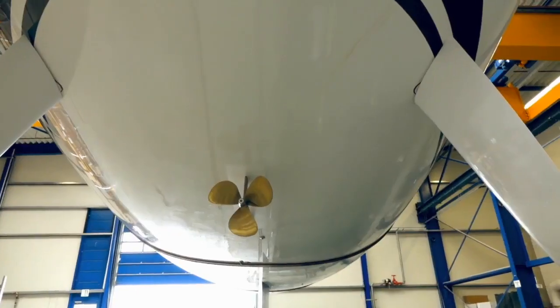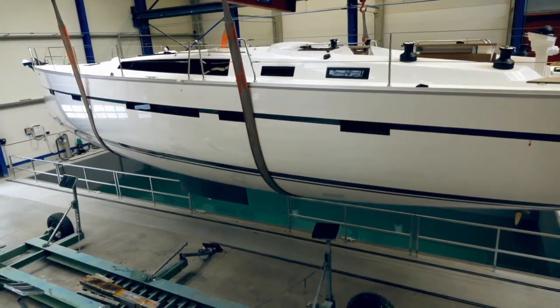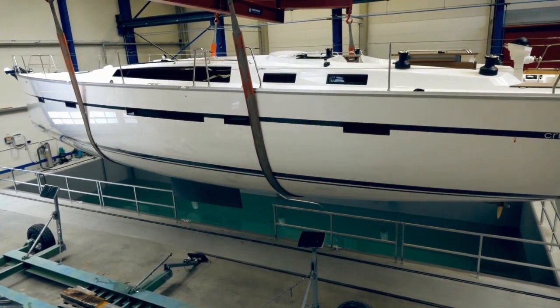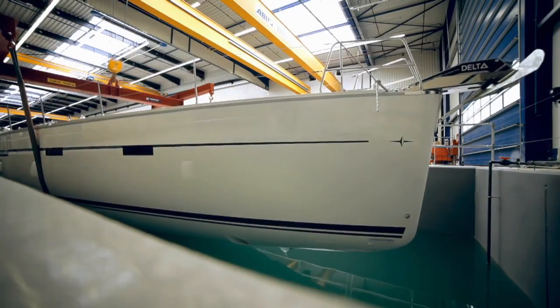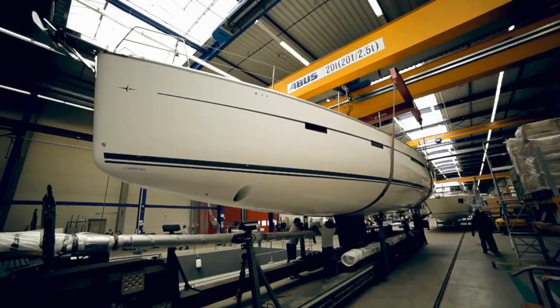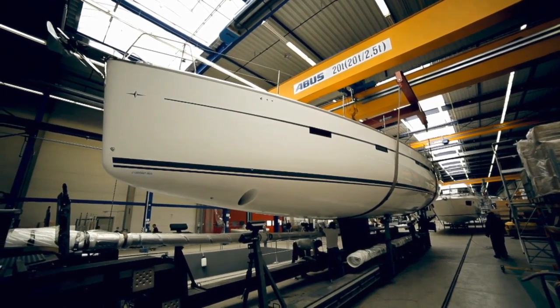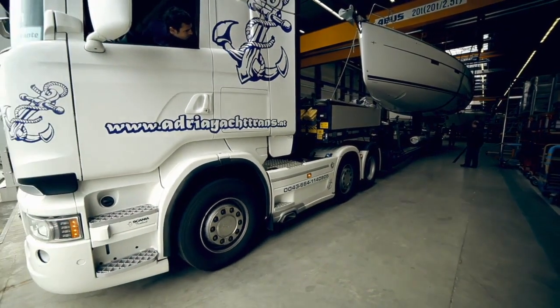The first contact a Bavaria yacht has with water is in the yacht's testing pool. Even large yachts up to 56 feet and with a flotation depth of up to 4 meters can fit in the testing pool. As soon as the engineers, shipbuilders and quality control team are satisfied with every single aspect, the new Bavaria yacht is prepared for transport to the customer or dealer.